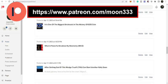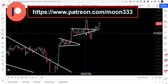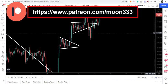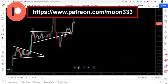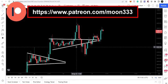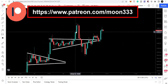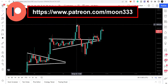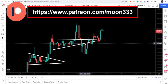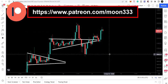So let's start the analysis. First of all, let me just show you this 1 hourly time frame chart. And this was the resistance I was showing you, the triangle that the price line can break out. And I told you that our target to the upside after the breakout can be 42,000, and the price line rallied after this breakout up to $42,200, and again moved down, even broke down the support of this triangle, and again moved up, and right now it is moving approximately at $42,000.